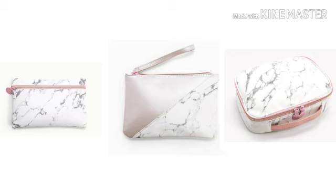I would love to have this sitting in my bathroom or on my vanity or whatever, but I don't have a vanity, y'all. I'm broke, but if I had one, these would look absolutely gorgeous on it.